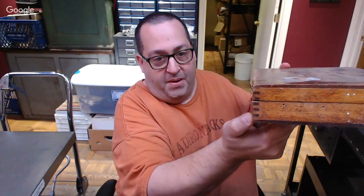The box is cool. It's dovetailed and everything. It's finger jointed, actually. It's finger jointed because they're smaller, I know. Yeah, you got a little on the edge there.